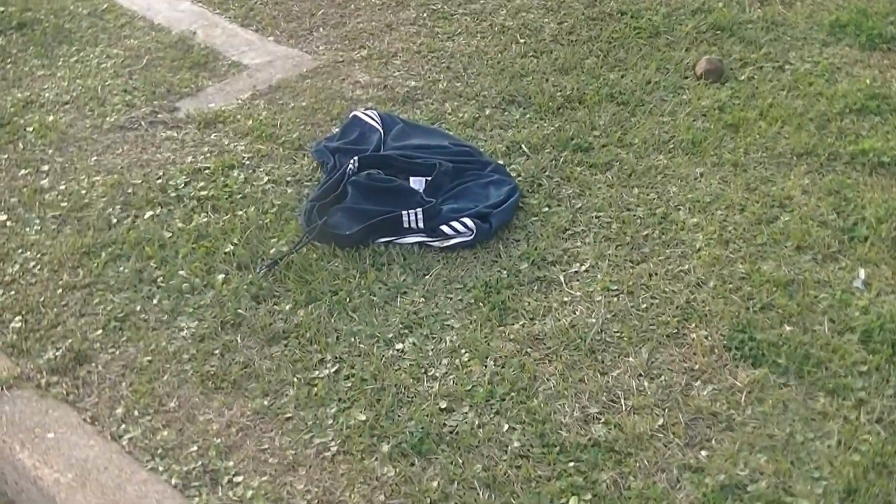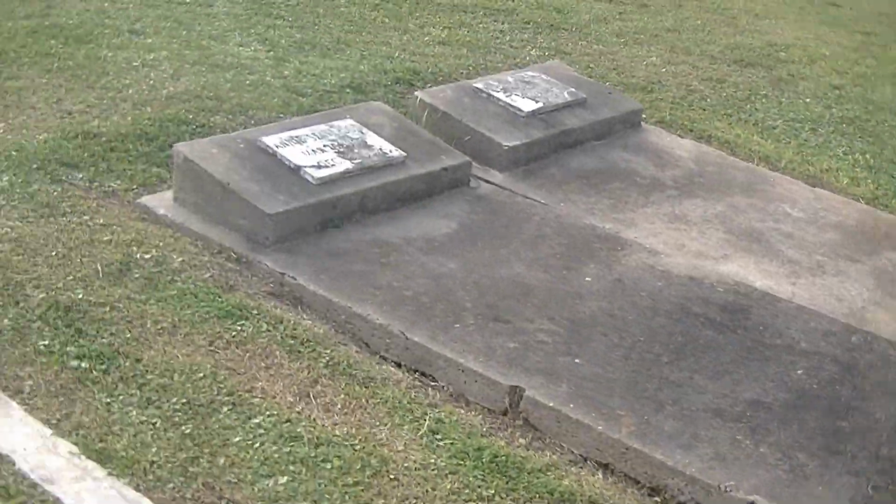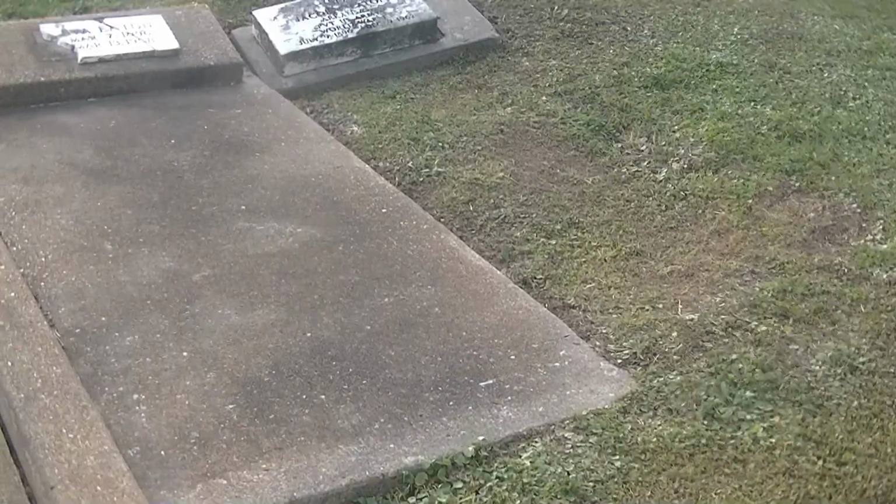Somebody left their jacket here. How do you lose your jacket? No, those are shorts. I do not know what's going on. I'll pass. Don't care. Don't want to know. That's rather disgusting.